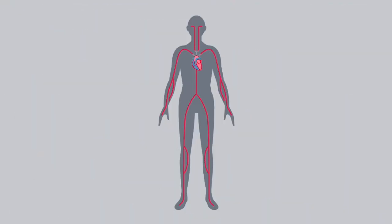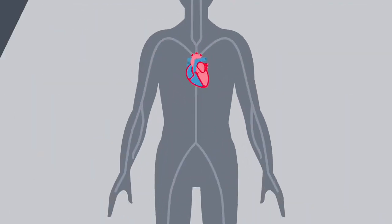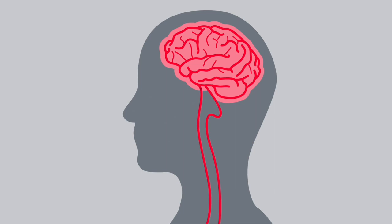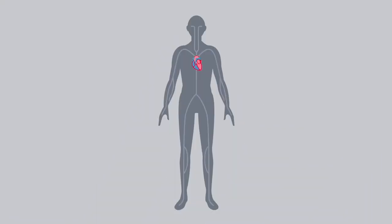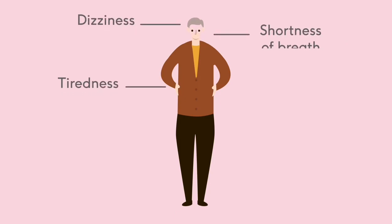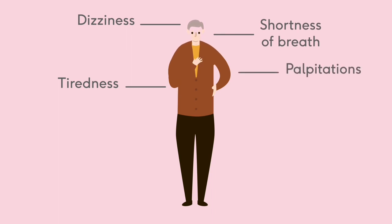When this happens, blood isn't pumped out effectively, which could cause a blood clot to form. If this clot travels to your brain, it can lead to a stroke. When your heart isn't pumping blood properly, it can lead to symptoms such as tiredness, dizziness, or feeling faint, shortness of breath, or palpitations. How AF affects you will determine the treatment you need.